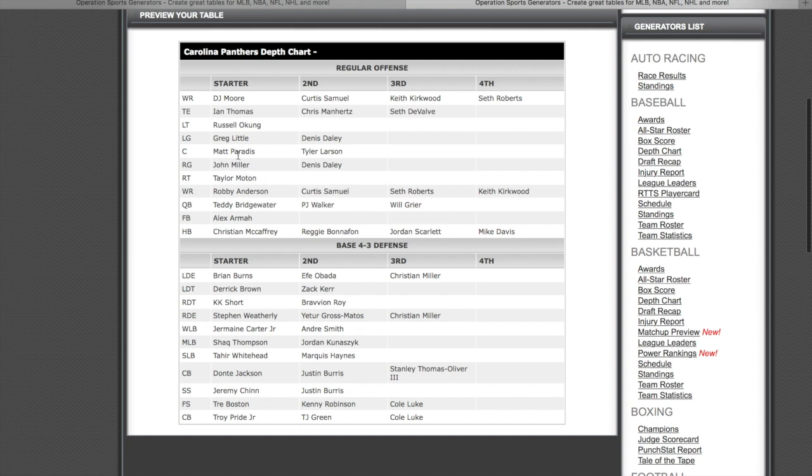On the offensive line, we have Russell Okung, with that really dumb trade with the Chargers to get Russell Okung and give up Trai Turner. Do not understand it whatsoever, so we're just going to skip over that one.